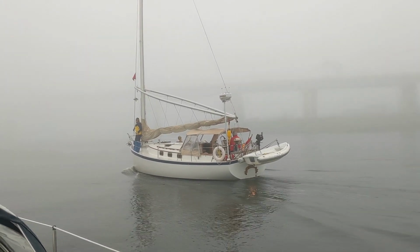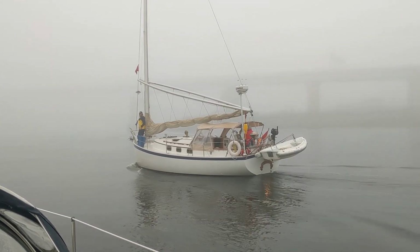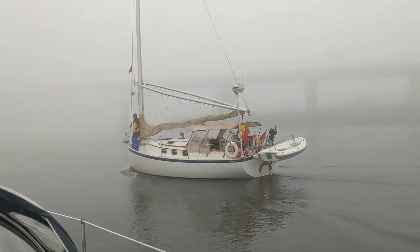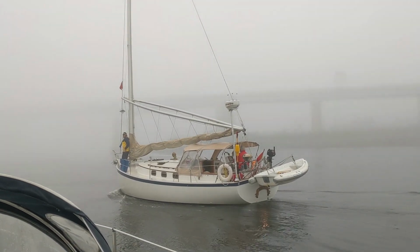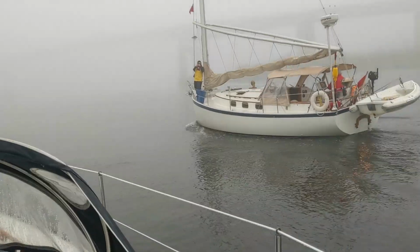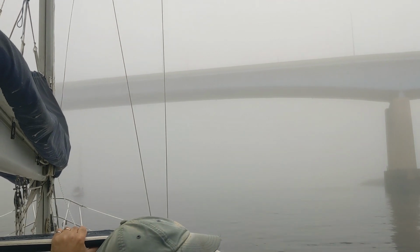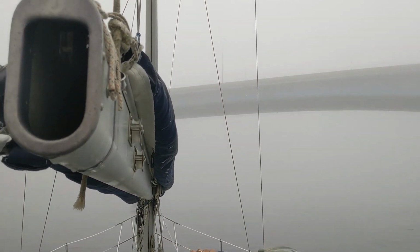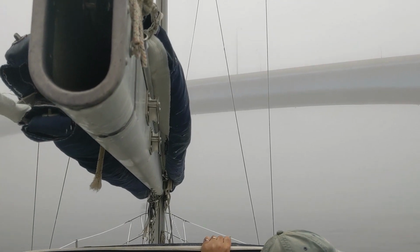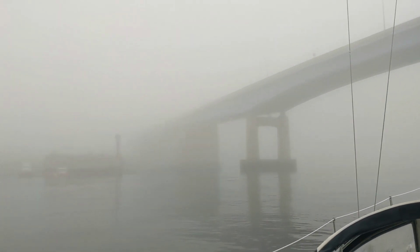Here's the boat that we're going with, Danny Harrigan and Windsway. We're just about to cross under the harbor bridge. We're being filmed by the other boat as we're filming them. Passing under the harbor bridge now. There's Coast Guard over there.